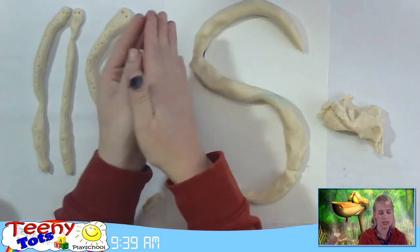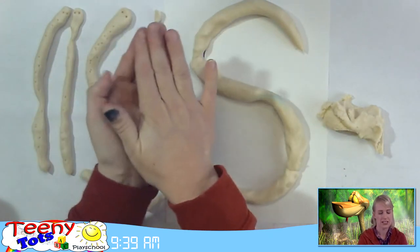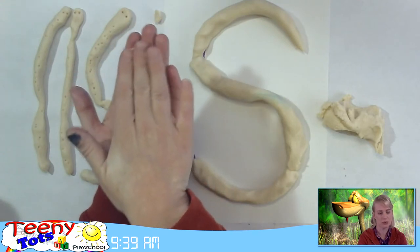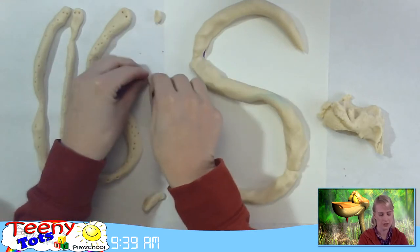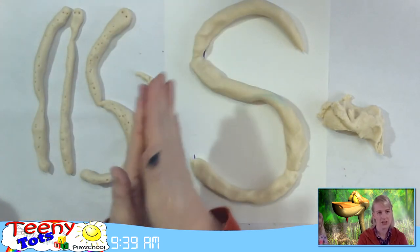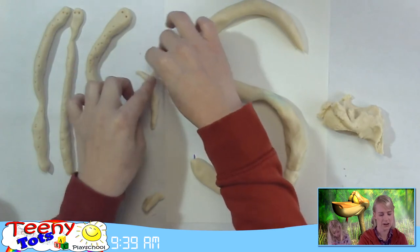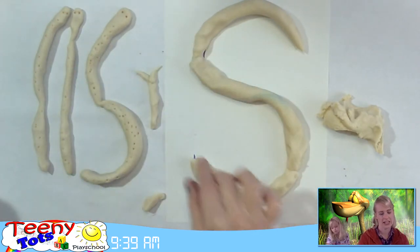So I'm going to roll two little pieces. Oh, that's still too big. See, I'm going to use the ends of my fingers. Roll, roll, roll. Okay, it's got a little fork. One fork and on the other side. And then you can make his tongue if you want to. Okay, so there we go.